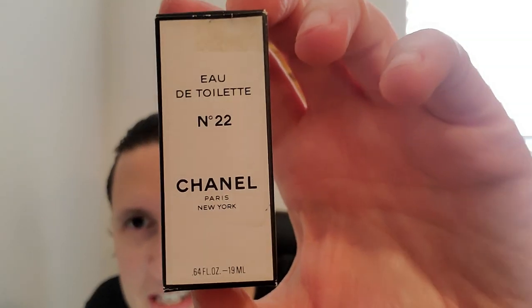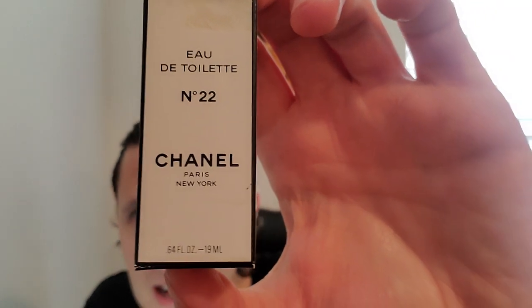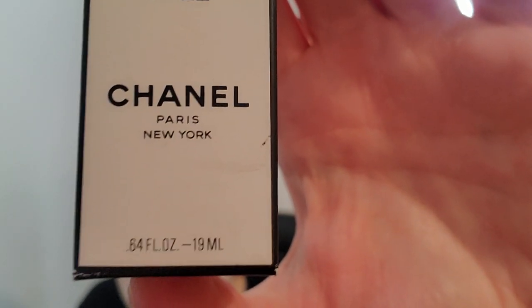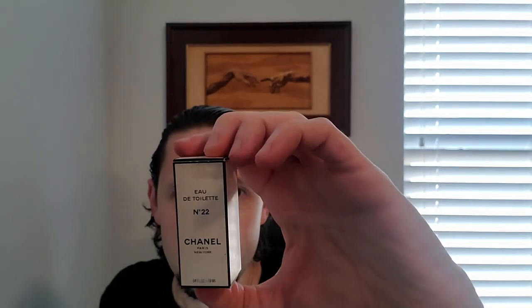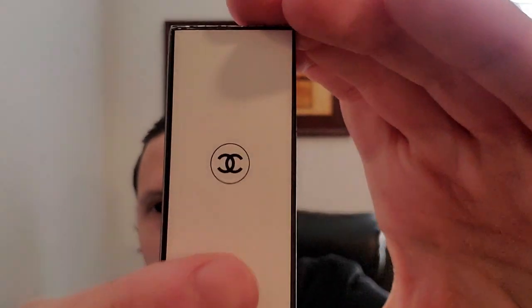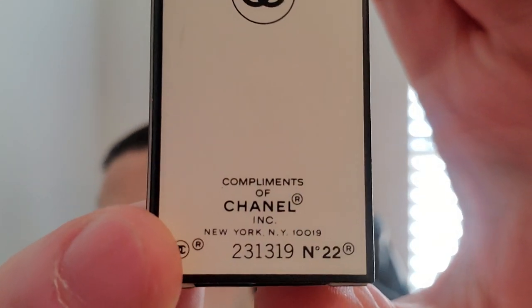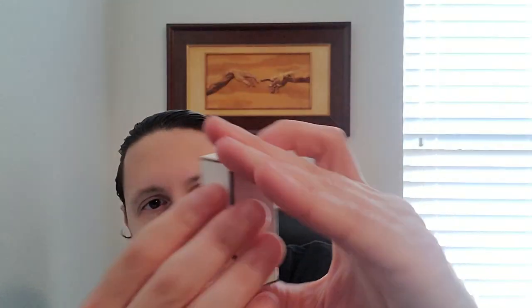Chanel. Whoops, let's get this rubber band off of here. Sorry about that. There are some rubber bands in this, by the way. This is the Eau de Toilette of number 22, which I did not own before this. This is a 19 mil bottle. How about this? Compliments of Chanel. This is what they used to give away as freebies. Who would have thunk it?